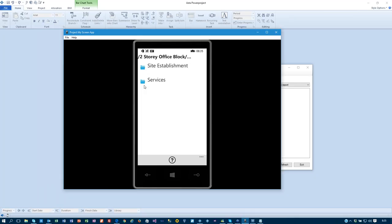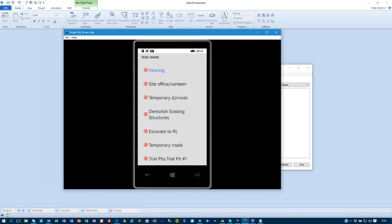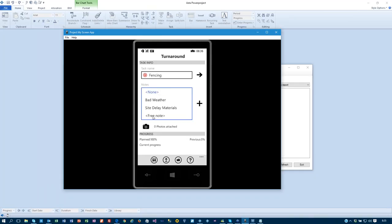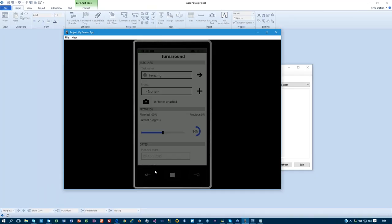Now, if I go into two-story office block, you can see that in here I have site establishment and services. They're the two sections I chose to export. And again in here, you can see I have a whole range of activities, all with red against them. So these are overdue activities. Now you don't have to have this color. You can choose not to export the color out there. So it's all down to you. And free entry, I can use either that or do free notes and type in whatever I want. I'll have no notes at the moment. Take pictures, enter the progress against those, and once I've done that, I can save that and submit that back.